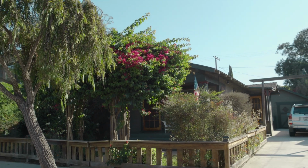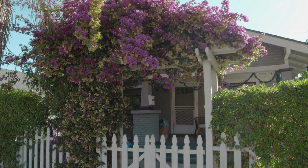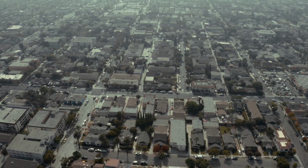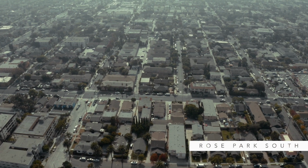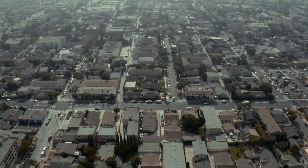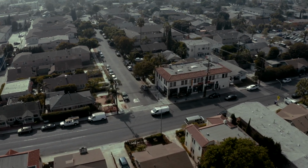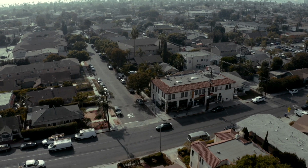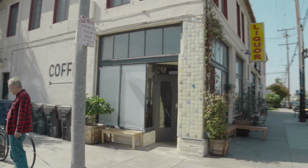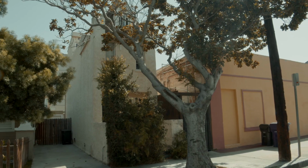A lot of new businesses have started up along 7th Street, and in fact the area that used to just be called Eastside Long Beach, which is just south of 7th Street, is now called Rose Park South. So in the southern part of the Rose Park area, we have Rose Park Roasters, and they actually roast their own coffee. It's become a real source of pride in the neighborhood, and you can order up your roasted coffee and have it delivered, either the beans or the coffee, by bicycle.